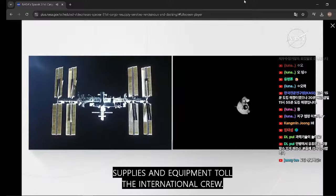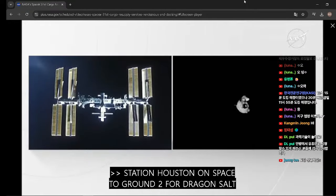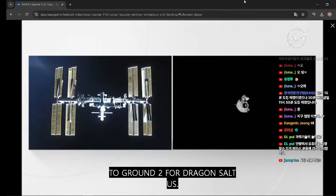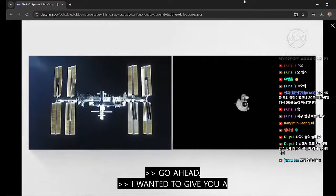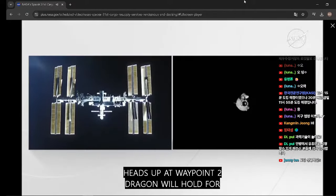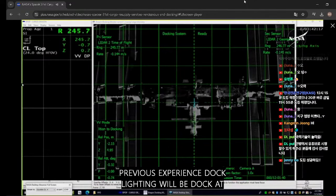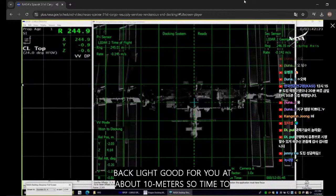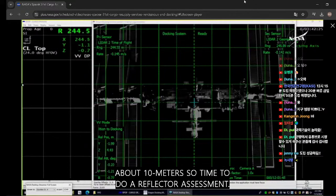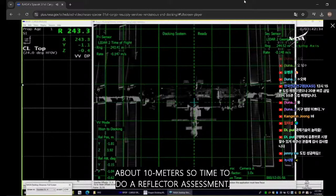Station, Houston on space to ground 2 for Dragon status. Go ahead. Just want to give you a heads up, at waypoint 2, Dragon will hold for approximately 2 minutes. We anticipate from previous experience, docking lighting will be dark at about 20 meters, but we'll get that backlight good for you at about 10 meters. So that also gives us time to do a georeflector assessment. Okay, copy all. Still no ISS video. Copy, Butch. We'll check into it.